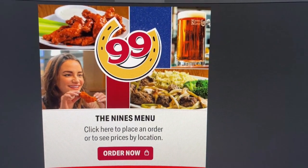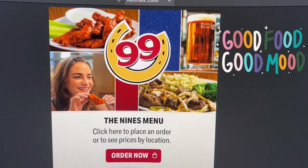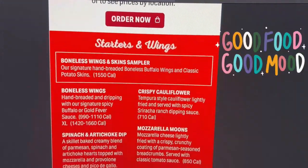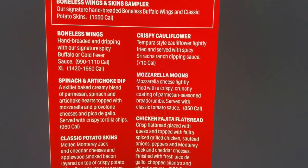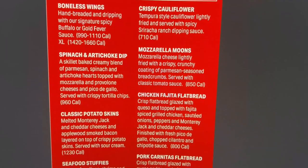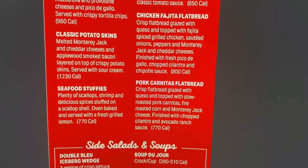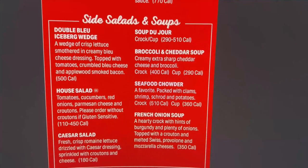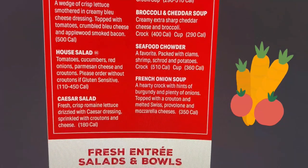So here is the 99 menu for the 99 restaurant and pub. So you can have starters and wings. We usually do the Mozzarella Moons, and I think we're gonna do that again this time. They get all kinds of different yummy things in there though, don't they? And of course they have their side salads and soups. We tend not to do that one too often.